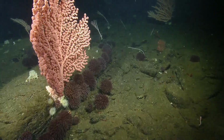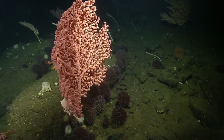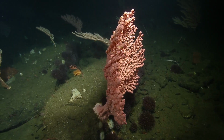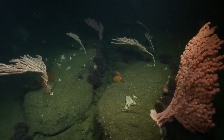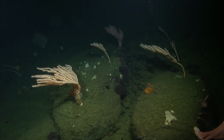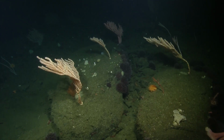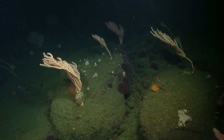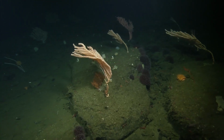Let's see what we got. Okay, first, do a quick scan. Huge bubblegum. Probably want to get a scan. Look at that. Oh wow. So the orangey bamboo. So you've got Isabella here too in the foreground. Look at that. Yep. And then you've got Paragorgia, Swiftia here. And I saw another Keratoisis up the way.